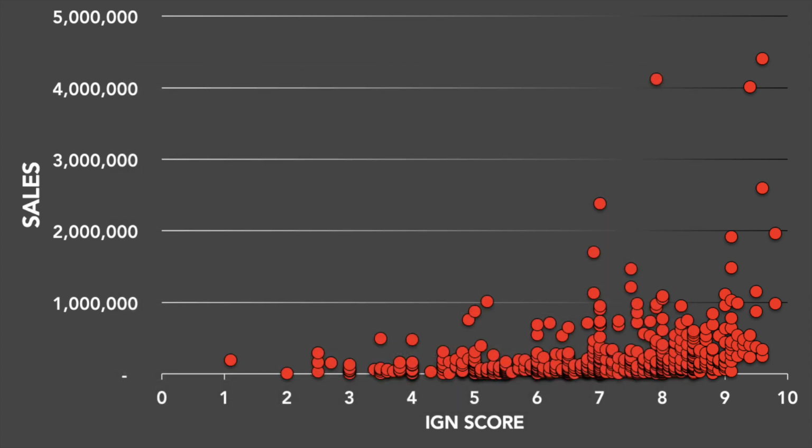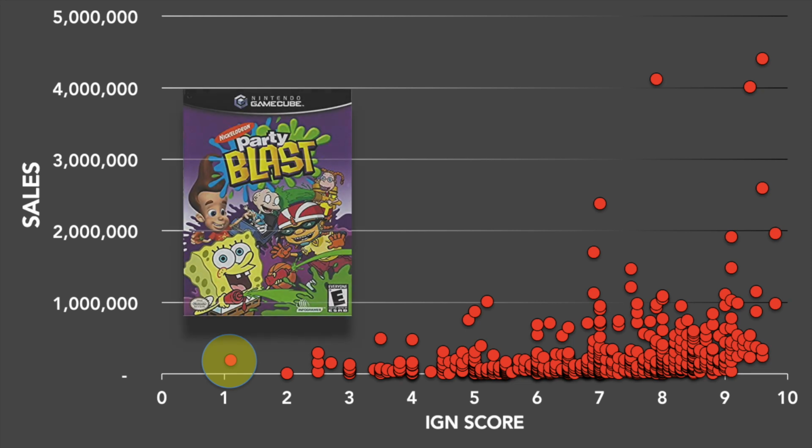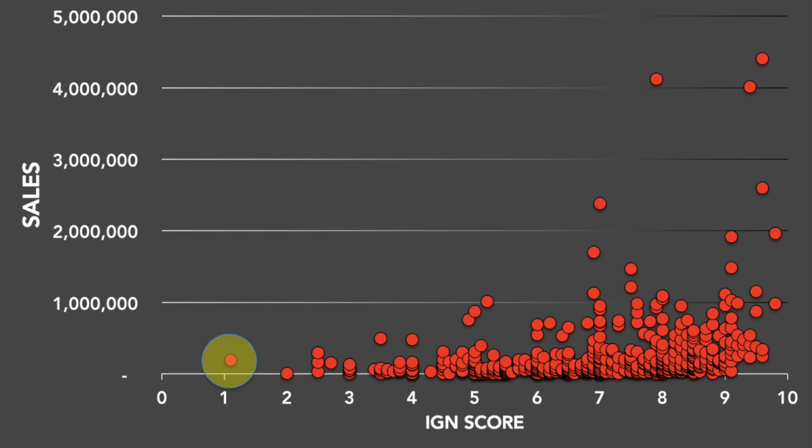Three games in particular caught my eye on this graphic. First, of course, is this lonely dot way over here. With a 1.1 IGN score, this game still managed to sell nearly 200,000 units, way above the median game sales. It's Nickelodeon Party Blast, a game featuring SpongeBob, Rugrats, Jimmy Neutron, and others. A licensed game. And you'll see in our next section the importance of licensed games.